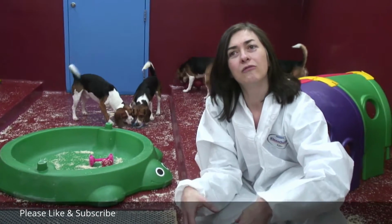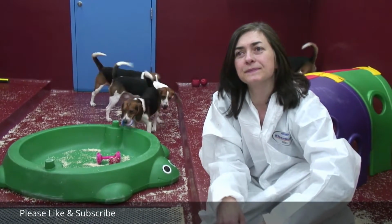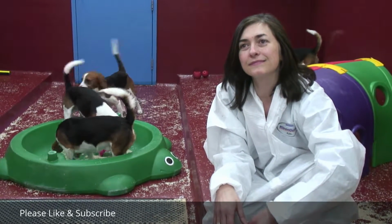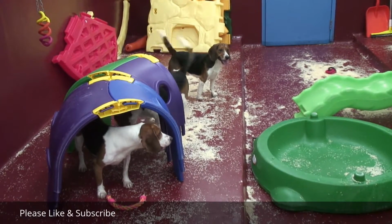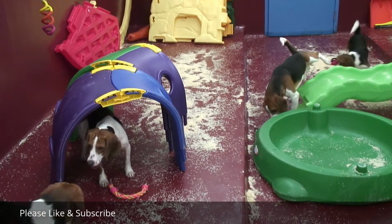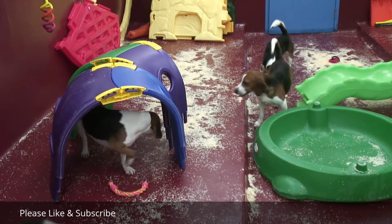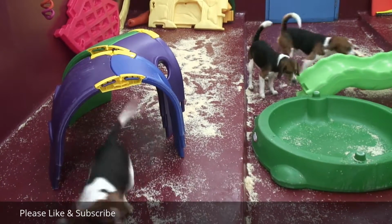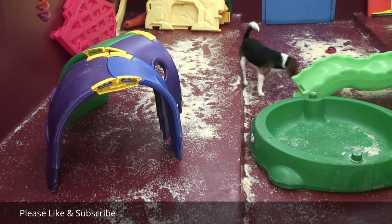And where do the dogs come from for this? So the dogs are all purpose-bred for research, and they come from licensed breeding establishments. In the last group as well, there were 2 people with 5 dogs. It seems quite an intensive sort of human-to-dog ratio. Is that usual? Is that normal? Yeah, we would normally have 1 or 2 technicians. We would never leave the dogs unsupervised.